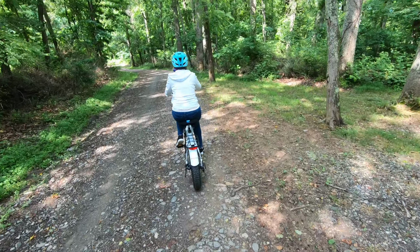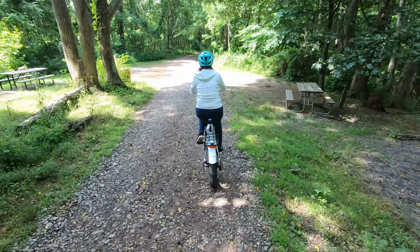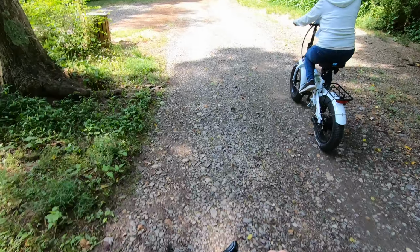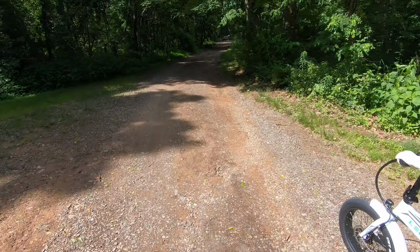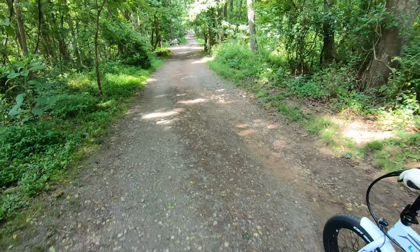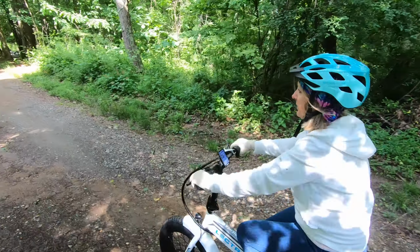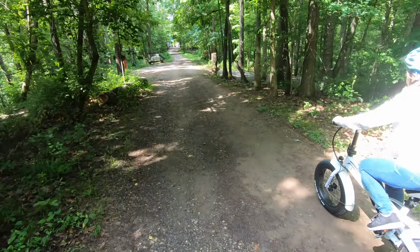I don't see you bouncing too much yet. Feeling pretty stable on those tires? All this gravel is just doing great. Every once in a while you can feel it hit a rock and kind of... But I don't feel like I'm going to slip at all. I'm coming back into the campground now.